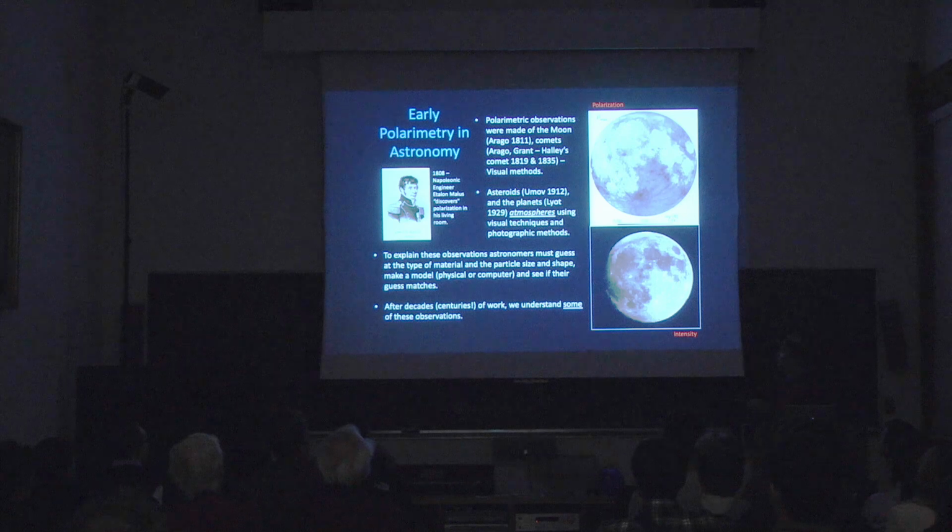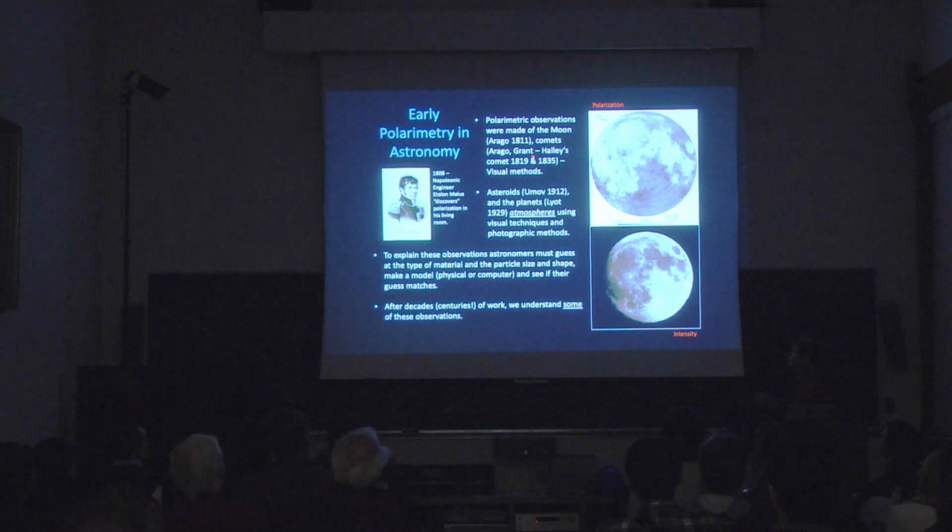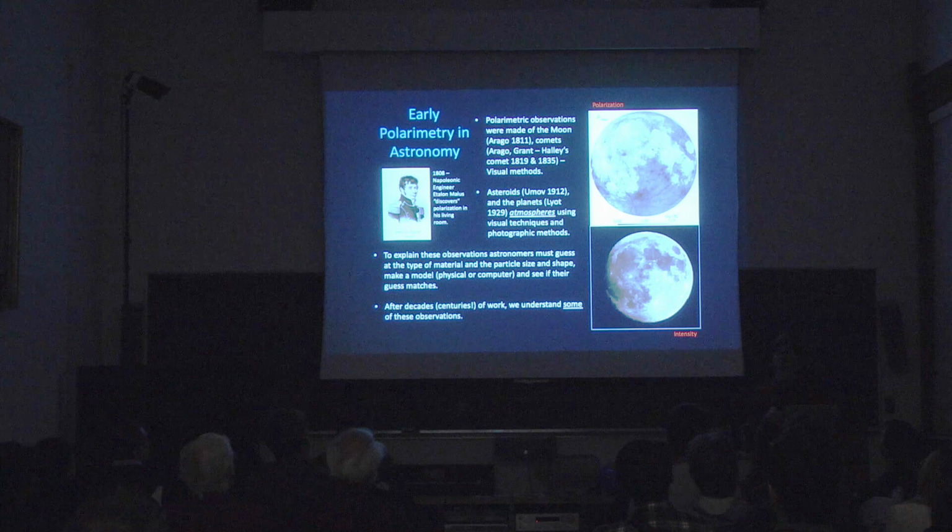And no sooner had he done that than people started using calcite crystals and started looking at objects in the night sky with polarimetry. So Arago looked at the moon in 1811, just 3 years later. People looked at comets in the early 1800s. People looked at asteroids and figured out a relationship between the brightness and the polarization of asteroids. And Bernard Lyot, the French astronomer, made a lot of observations of planets, in particular planetary atmospheres, in the 1920s.